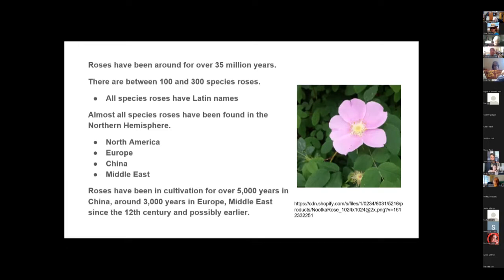Roses went into cultivation and being used in landscaping about 5,000 years ago in China. That's when we started getting some of what we call hybrids, when they started bringing native roses in from the wild and putting them into the landscape.